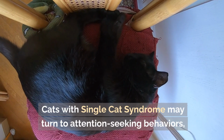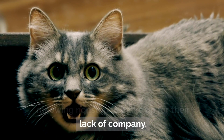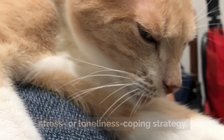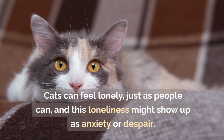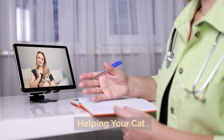3. Attention-seeking behavior. Cats with single cat syndrome may turn to attention-seeking behaviors, like knocking things over and meowing non-stop to make up for their lack of company. 4. Over-grooming. Cats may over-groom themselves as a stress or loneliness coping strategy. 5. Despair or anxiety. Cats can feel lonely, just as people can, and this loneliness might show up as anxiety or despair.